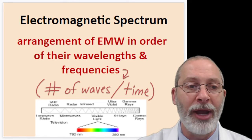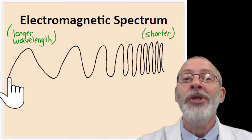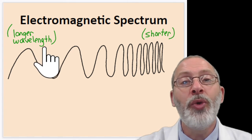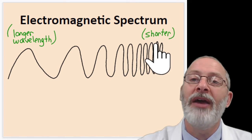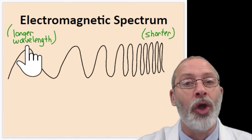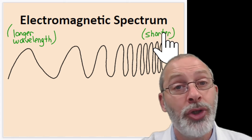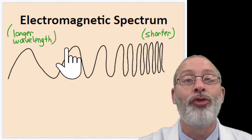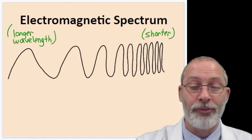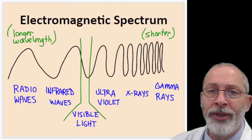So let's fill in our diagram a little bit more in our notes. We can start with just a crude diagram drawing a wave, and notice that on the left here we have longer wavelengths, and on the right-hand side we have shorter wavelengths. As you illustrate this in your notes, try and illustrate longer wavelengths on the left and label it longer wavelength, and shorter wavelengths on the right and label it shorter wavelengths. In other words, our crest to crest is more spread out on the left and more squeezed together on the right.